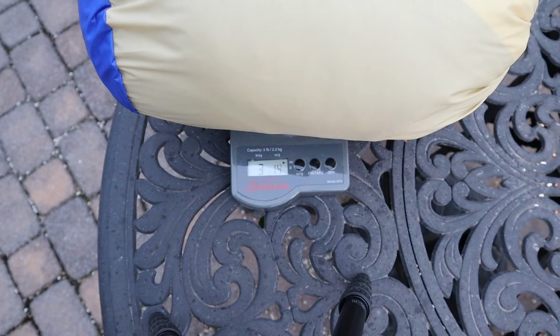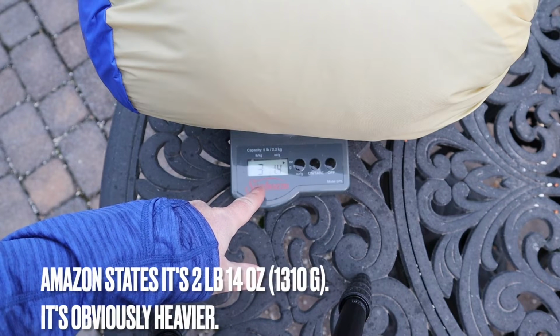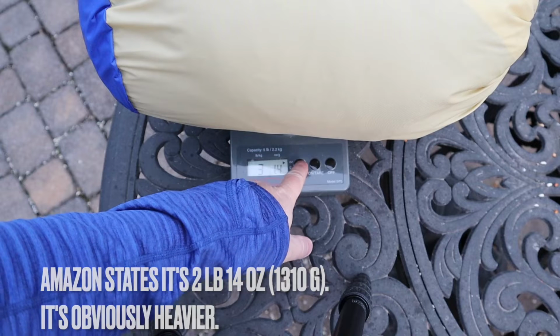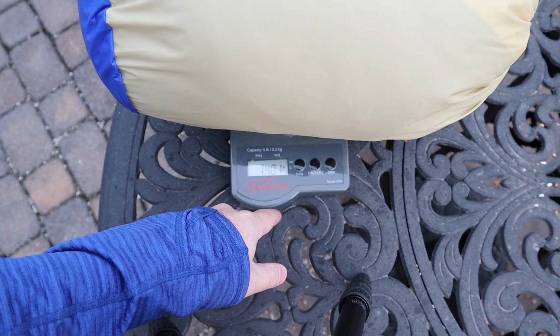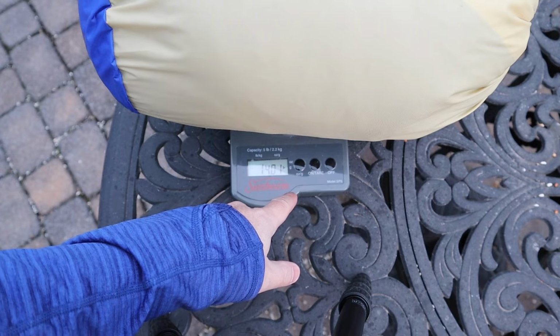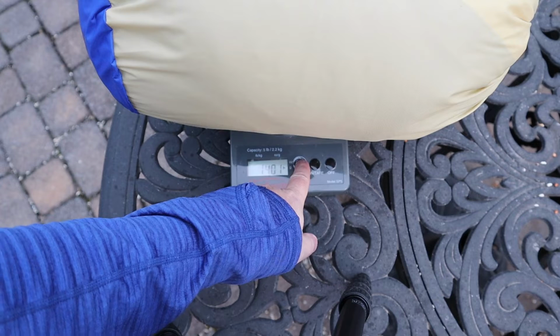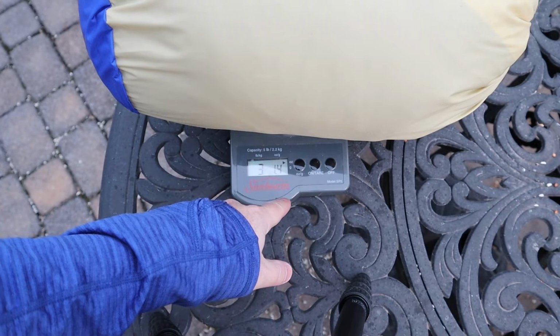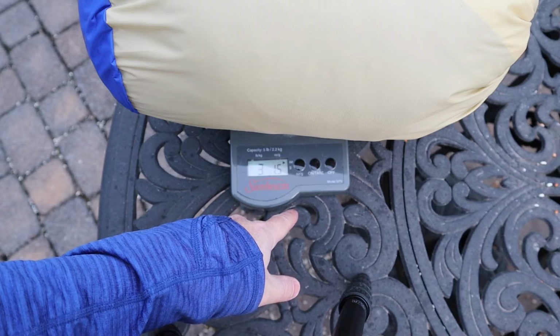All right, now the North Face. That's a little heavier than I thought. That's saying 3 pounds, 1.5 ounces. Convert over to grams, you're right around 1,400, 1,401 or so grams. So 1.4 kilos. Yeah, that's a little heavier than I thought it would be. I thought it was going to be a little under 3.